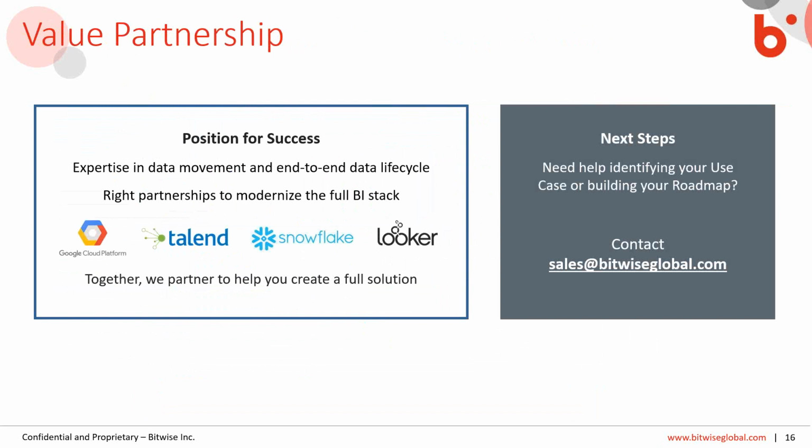Thanks, Dhananjay. So to wrap things up here, as you can see, we've got the expertise within the end-to-end data lifecycle and data movement with the right partnerships in the BI stack to provide a complete modern BI solution. And if you're looking at exploring use cases or evaluating tools or need help with your strategy and roadmap, Bitwise and Looker can help. Contact us at sales@bitwiseglobal.com and we can explore strategy assessment options or get a deep dive into the case study presented.